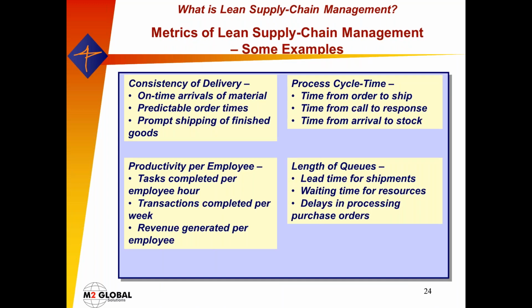We'll spend a fair amount of time talking about metrics and how you are measuring your supply chain. How are you managing your organization? Are you looking at lagging metrics or leading metrics? How are you applying them to make change in the total operation? Are you looking at consistency of deliveries, on-time arrival of materials, predictable order times, prompt shipment and finishing of goods? We'll look at productivity of employees, tasks completed by employee per hour.